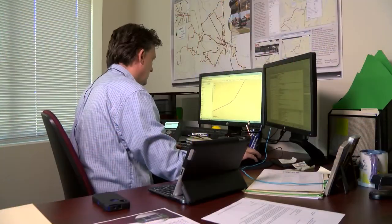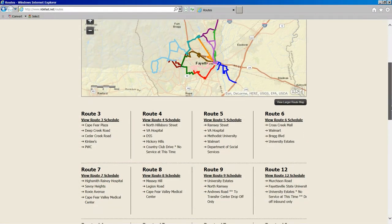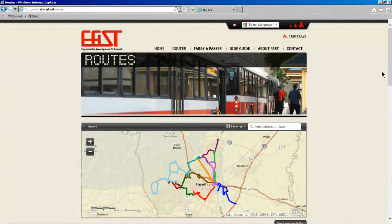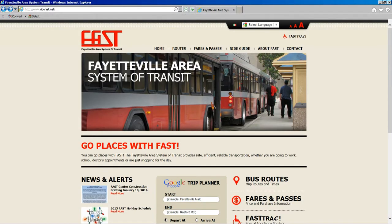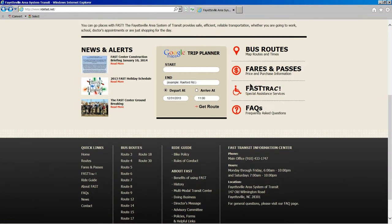First, we downloaded the data into our GIS, and we used ArcGIS Online that we had just purchased a year before, a subscription, gave that to the Transit Department, and they could check out the data themselves and make any corrections if necessary. After the data was vetted and checked, we used the same ArcGIS Online maps to incorporate it into the new FAST website. Now our citizens can have access to the same data that we collected in the field.